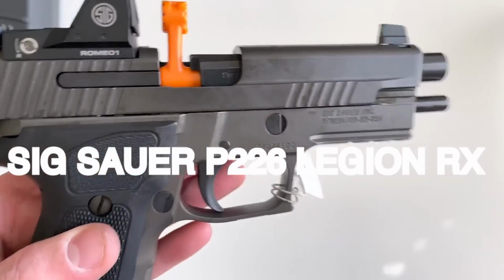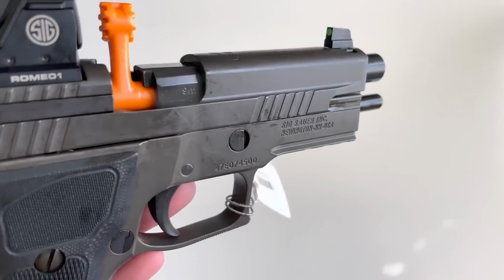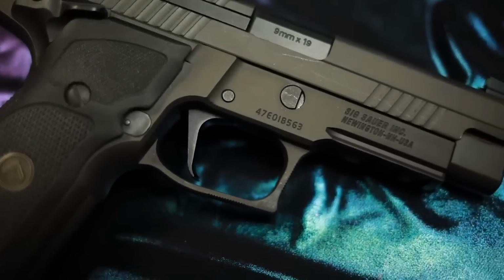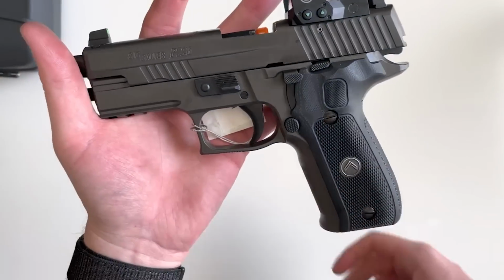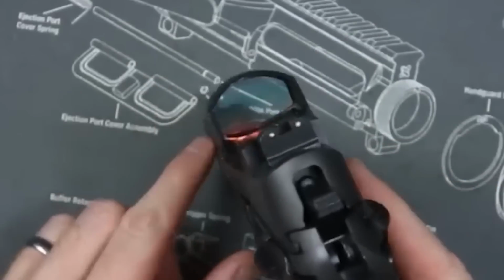Number 15. Sig Sauer P226 Legion RX, $1,200. The Sig Sauer P226 Legion RX is the second 9mm handgun on our home defense list. It has reliability scores that rival almost all others, almost the same capacity as the G17, is a bit more expensive, but is just as easy, if not easier, to shoot.